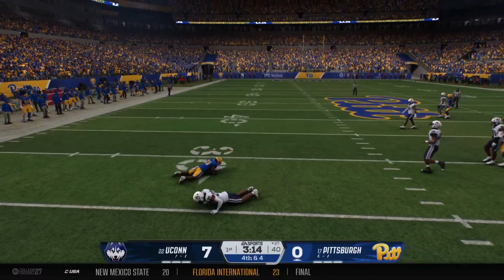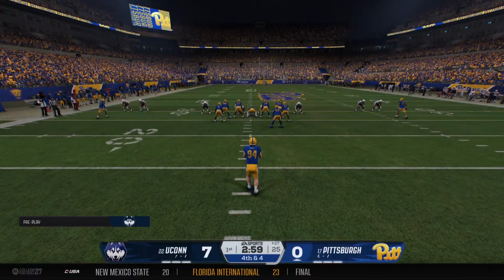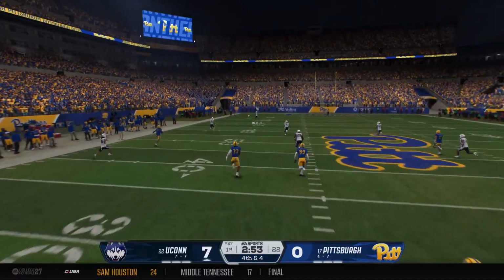Out wide left, it's Smith. Great job on the containment and the tackling. They stop him for no gain. Pitt will have to boot this one away. They'll boot it into the night sky for the first time.